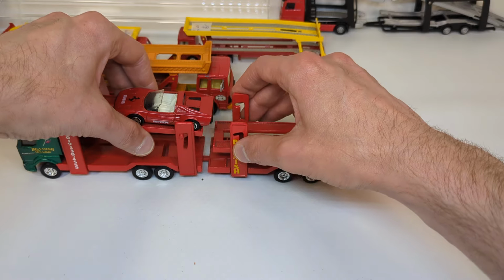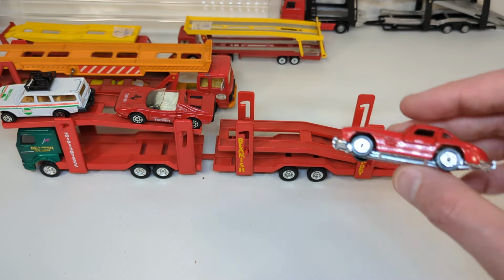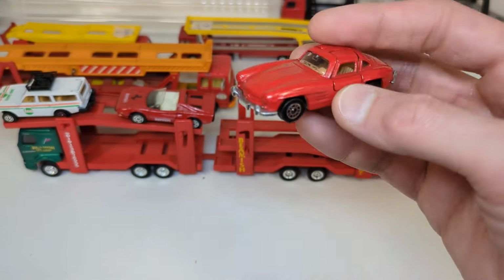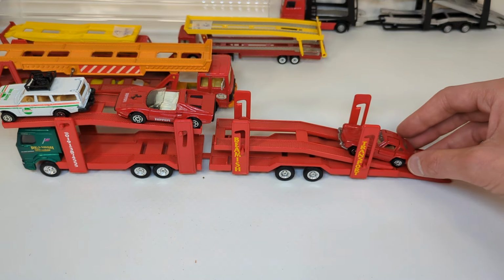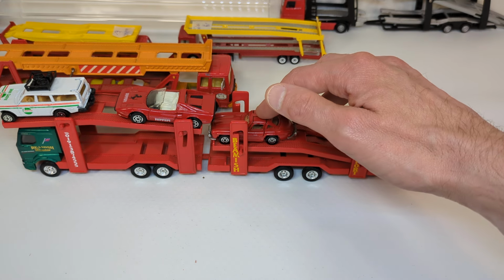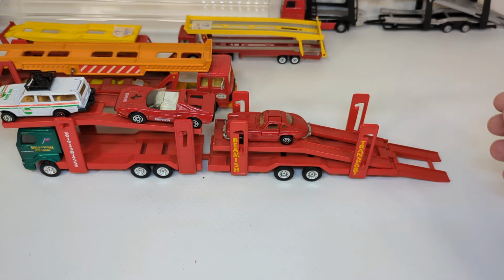So we can lift this one like that, oops. Then how about this 300SL Gullwing that was featured in the Gullwing cars video, I think, or did I acquire it later on? I'm not sure anymore, I forget. Okay, so if that goes up, it's going to be underneath there because it's going to hit.